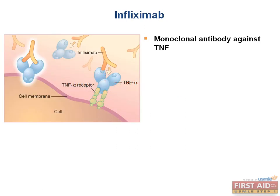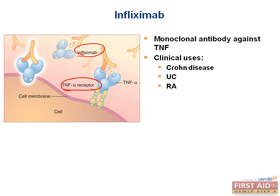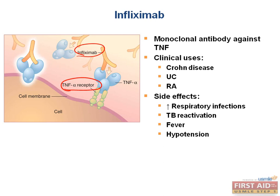Okay, next let's mention two drugs used in IBD. Infliximab is a monoclonal antibody to TNF, which you can see over here. TNF is the classic pro-inflammatory cytokine. It can be used to treat Crohn's disease, ulcerative colitis, as well as rheumatoid arthritis. It has to be administered, though, via IV infusion, since the digestive enzymes would destroy the antibody if given orally. Side effects include an increase in respiratory infections, including possible TB reactivation, as well as fever and hypotension. This is why all patients who are started on TNF antagonists should have a PPD checked prior to starting.